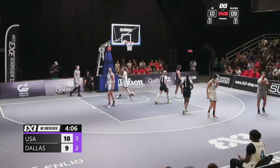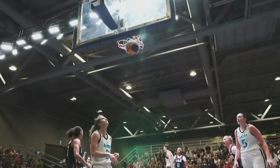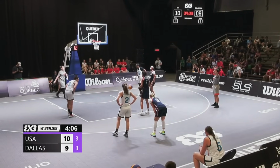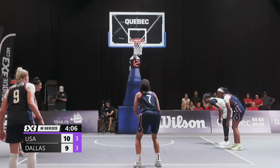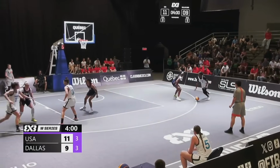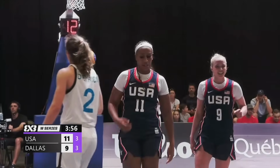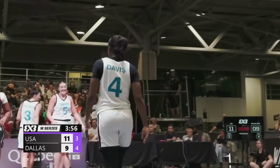And 1. Sierra Burdick fired up after that basket to put USA up by 1. Gets the free throw to go. 11-9 lead now for USA. The big difference has been Burdick on the floor from yesterday's game to today's, and they're going to call an offensive foul on Davis. Ball is going back to USA.